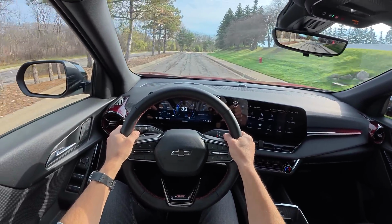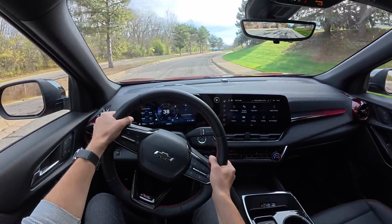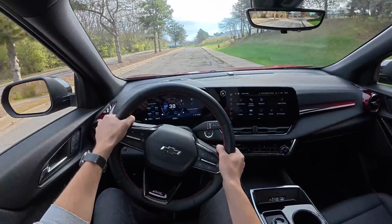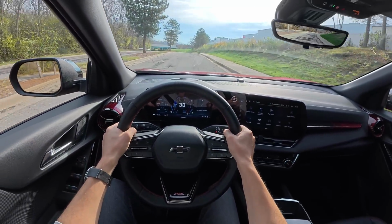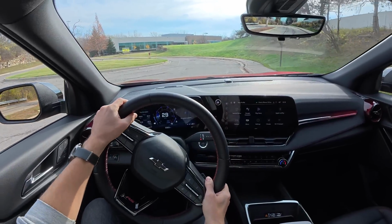There's a little bit of road noise driving this around. I found earlier this week it can be a bit challenging to talk on the phone above 75, 80 miles an hour. Just a little bit of wind noise, road noise.